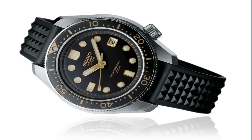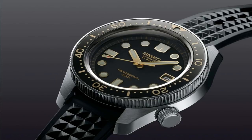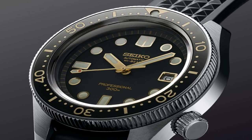But a very interesting new release is the new SLA025. This is kind of the watch that's taking over from the Marine Master in some way, because the Marine Master was discontinued, but now we have the SLA025. This is a limited edition dive watch, with only 1,500 pieces, and a very interesting thing is that it comes with the 8L55 dual movement. This is a very interesting movement from Seiko, a high beat movement at 36,000 beats per hour, which is quite amazing in my opinion in a dive watch, because you get this super smooth second hand. So reminding us a lot of the Marine Master watch.